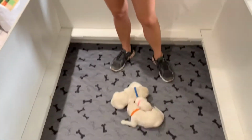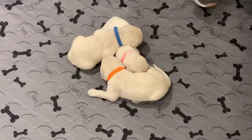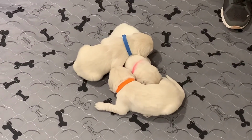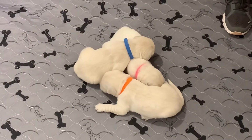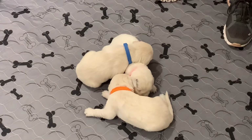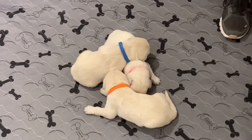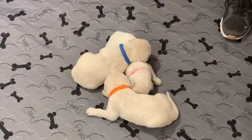I've got Mr. Orange here. As you know, Mr. Orange was the only puppy. He's here with his cousins, Miss Pink and Miss Purple, Miss Pink and Mr. Blue from Linda's litter. He's doing great. He is hitting all the milestones that he should be. His eyes are open. He's starting to walk. Right now he kind of looks like a baby deer. They all do when they walk.